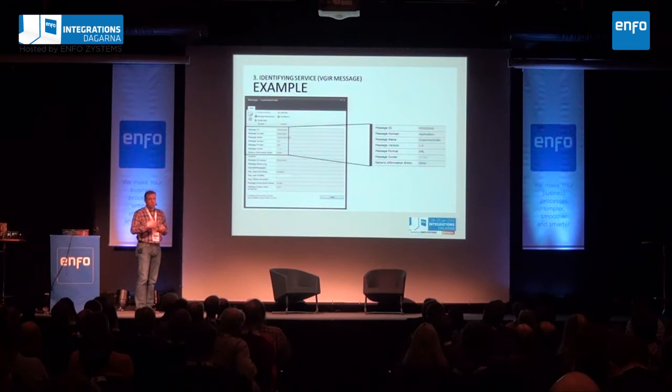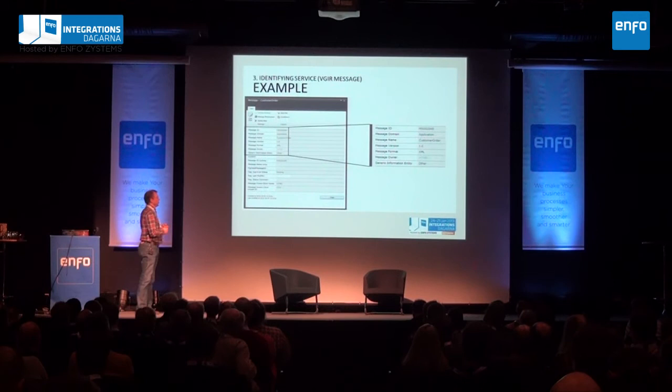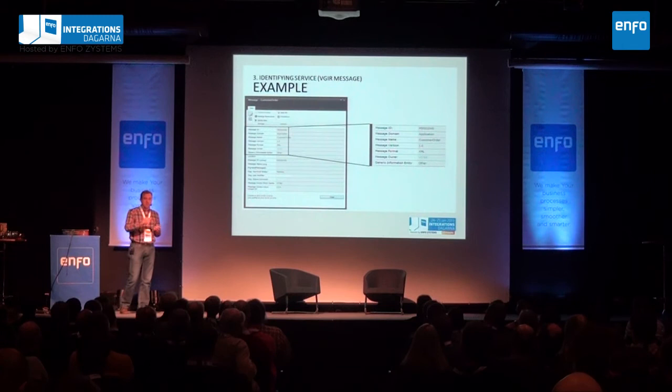And as it is a message domain application, there's also an owner of this message, and it's VITBS in this case. And there is also the possibility to have a URL and to link to the schema if needed, so that you know where to find it.